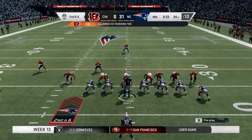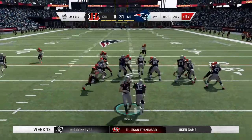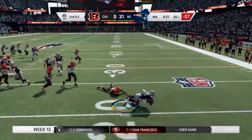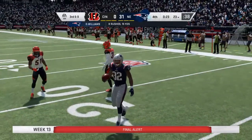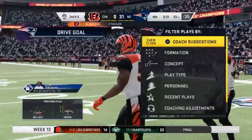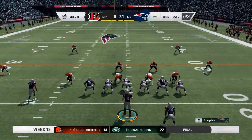Call it a gain of 4 on first, and that'll make it 2nd down. They'll come up 2nd and 6 now from the 24. On the ground, this is Williams. And the second wave of tacklers is going to get him as they stop him behind the line. It'll wind up being a loss of 2. And just like that, it's 3rd down.